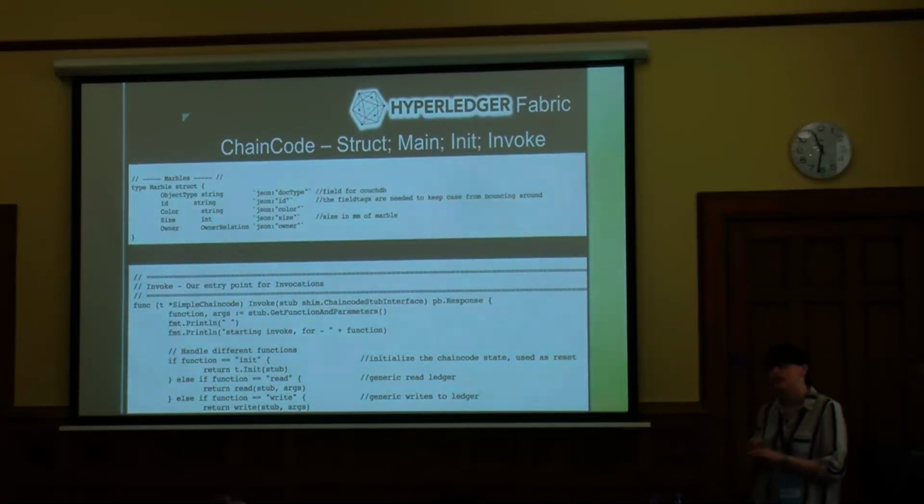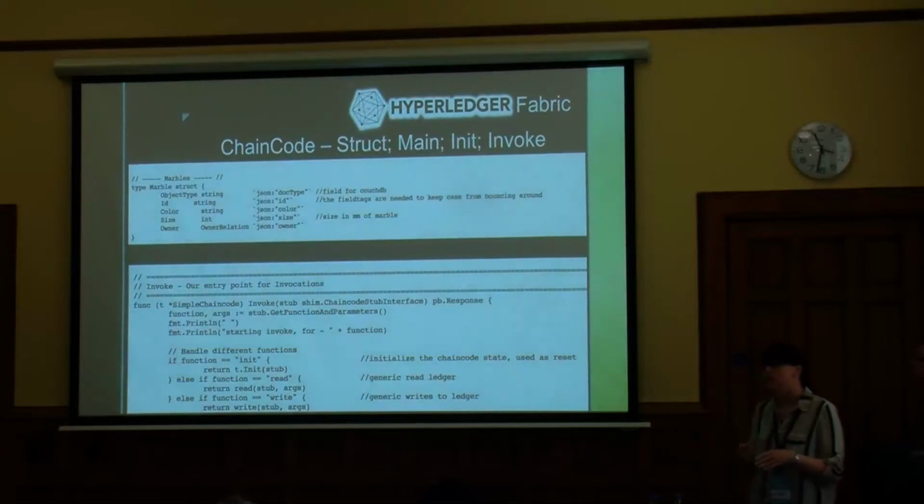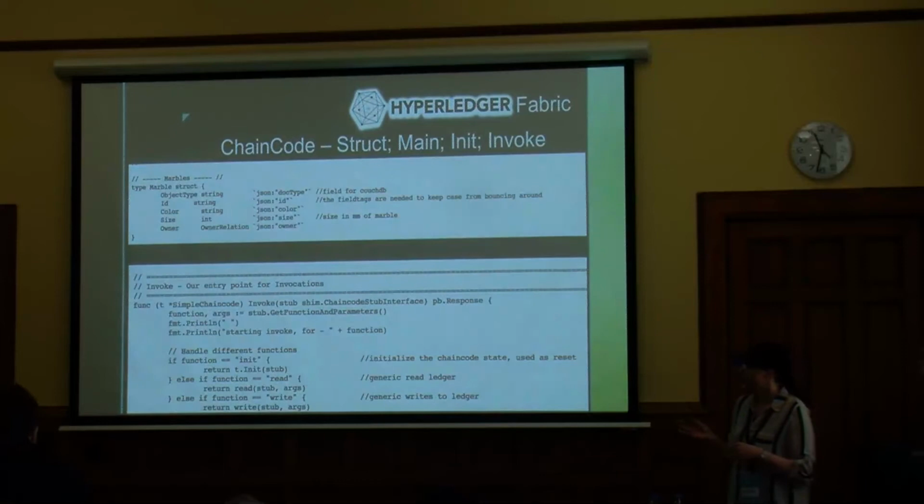Fabric also uses LevelDB and CouchDB as its main data stores. LevelDB offers your basic key-value queries, whereas CouchDB enables more complex, rich data queries that work well with these kinds of object structures. I don't have an example of the main init, but that's just how you set up and get the chaincode running. The key function is that there is one entry point, one invoke, that you call with different function types, and you're able to control what the function is and go off and do whatever interaction with the chaincode you like.